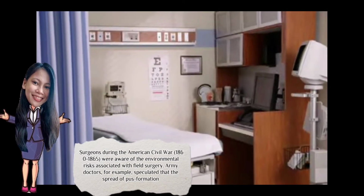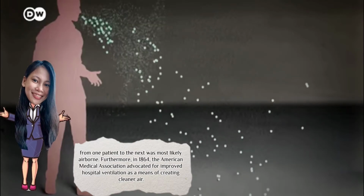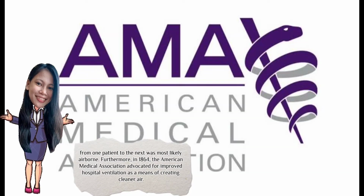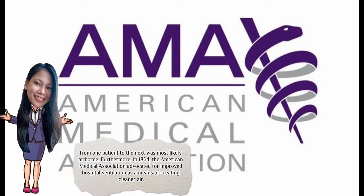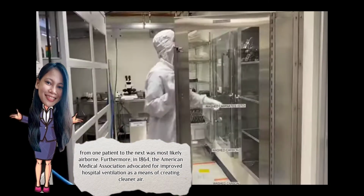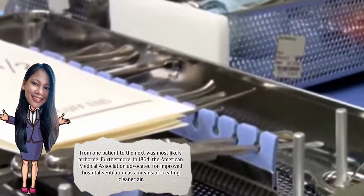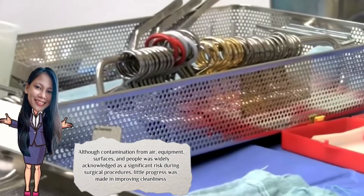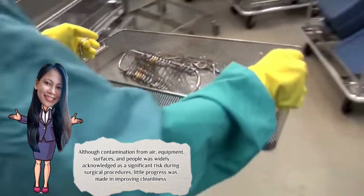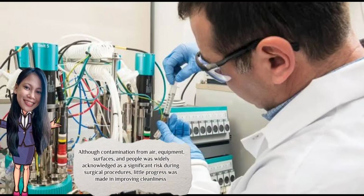Surgeons during the American Civil War were aware of the environmental risks associated with field surgery. Army doctors, for example, speculated that the spread of pus formation from one patient to the next was most likely airborne. Furthermore, in 1864, the American Medical Association advocated for improved hospital ventilation as a means of creating cleaner air.